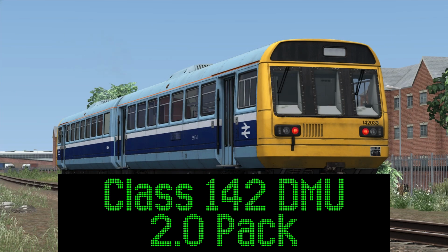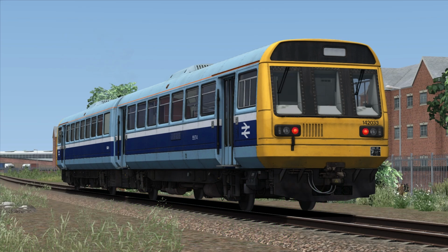Before we dive into AP's second attempt at the 142, as mentioned earlier, this is the Dovetail model, so naturally you may be curious as to why this is branded as a rolling stock pack instead of an enhancement pack. In exchange for allowing Dovetail to use their Class 158/159 enhancements on the Huddersfield line, AP were given the ability to make changes to the 142's raw files before conversion for use in Train Simulator.